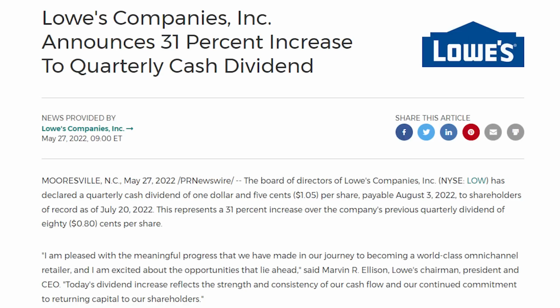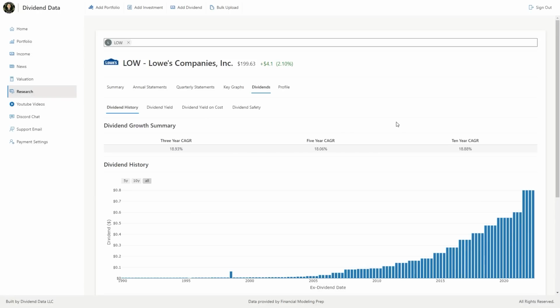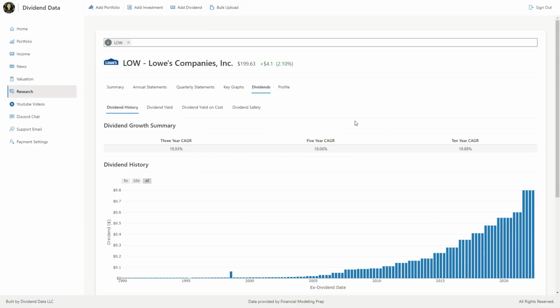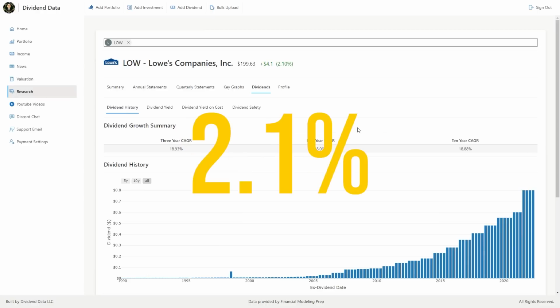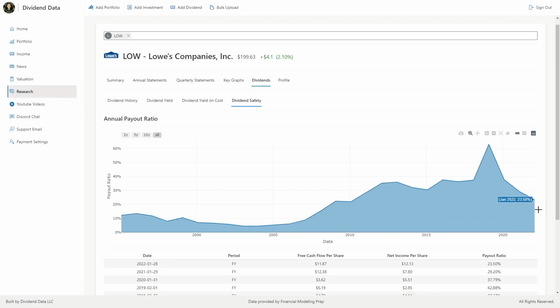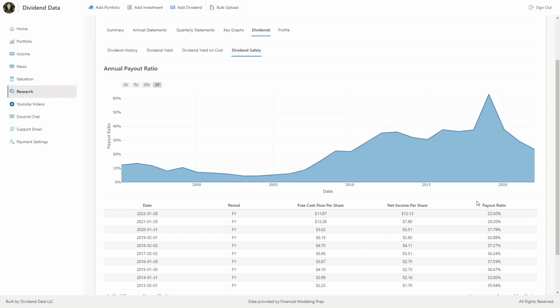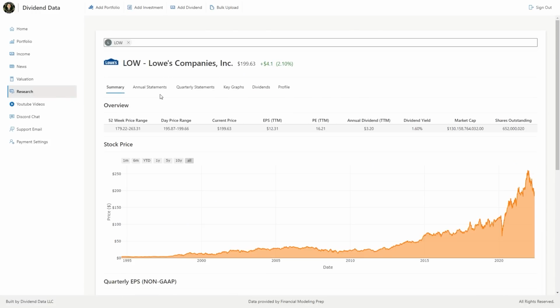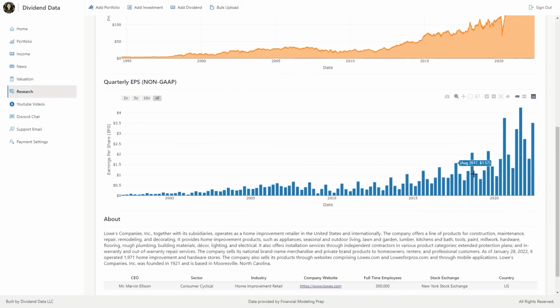31.25% dividend increase. The quarterly dividend payout will now be $1.05, giving the company an annualized dividend of $4.20. At current prices, the forward dividend yield is 2.1%. Lowe's has a very low payout ratio of 23 to 37% in recent years. Given their fast-growing earnings, that is why Lowe's can continually reward shareholders with huge dividend increases and buybacks.